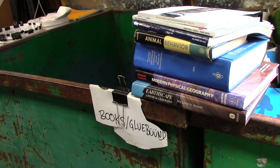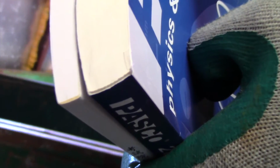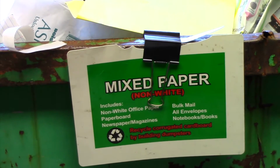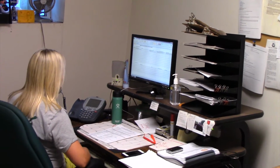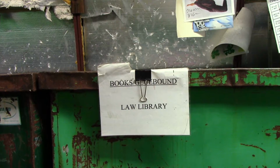Another category associated with paper sorting is glue-bound books. Glue-bound refers to anything with a glue binding. Most textbooks and magazines are glue-bound, but some thinner prints only use staples. If there are staples, then it belongs in either a white or a mixed paper bin. Sometimes we are contacted by a campus library to pick up barrels filled with textbooks. When we do this, we sort those books into a specific bin for each library. The different library bins are Science, Night, Law, and the AAA.